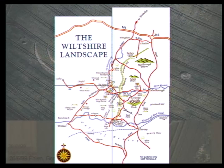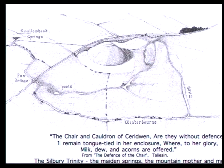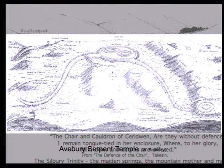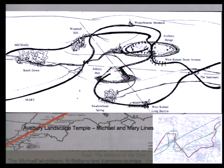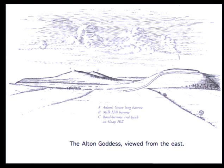Just a little break about the goddess territory around Avebury. Some of you may know this diagram, the three faces of the goddess represented, maiden, mother and crone, around Silbury and Avebury. And a little look at the Michael line and the Michael and Mary lines here as they weave through Avebury. And the Alton Barnes goddess. And just below where the umbilical cord from the mother goddess's belly up on Knap Hill comes down into the land is, of course, East Field, where most of the crop circles are happening.